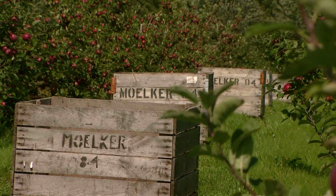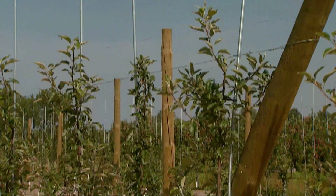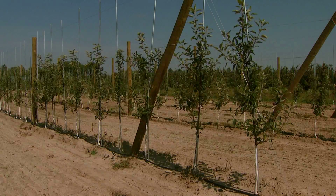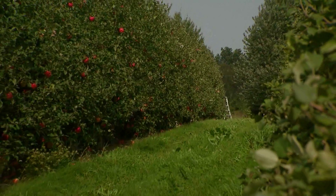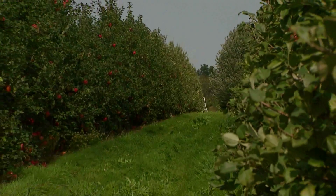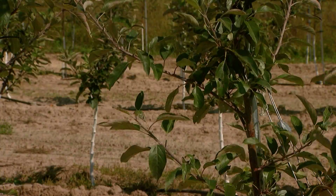In the fields, the scent of apples, but the sight of spindles, a new way of growing an apple tree. Yeah, it's just a whole different mindset on how to grow a tree. Spindles are slim, which means farmers can pack them in close. It winds up being almost a hedge, a solid hedge of fruit. Tom Mulliker says with this new approach, he can fit 6 times more trees on an acre.